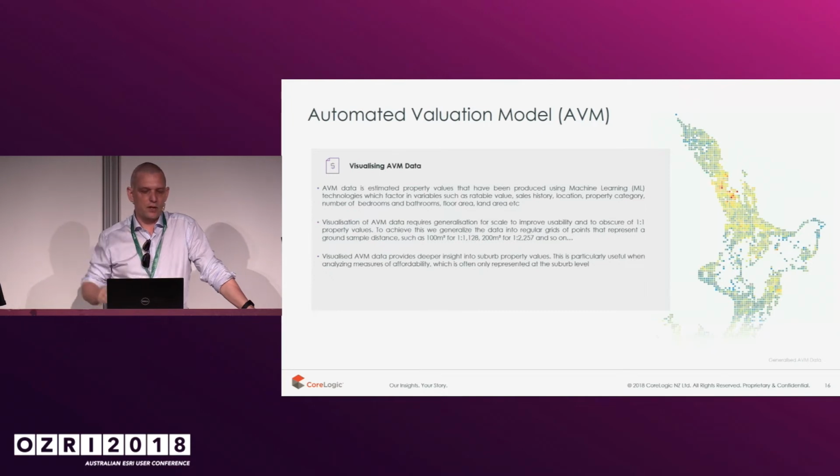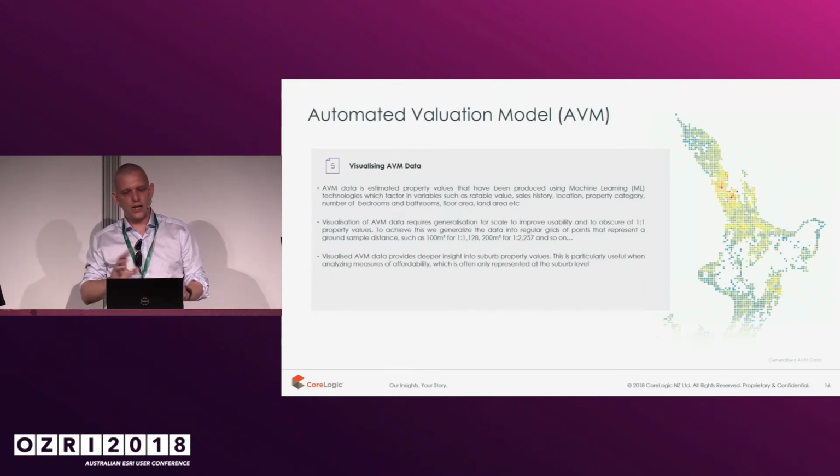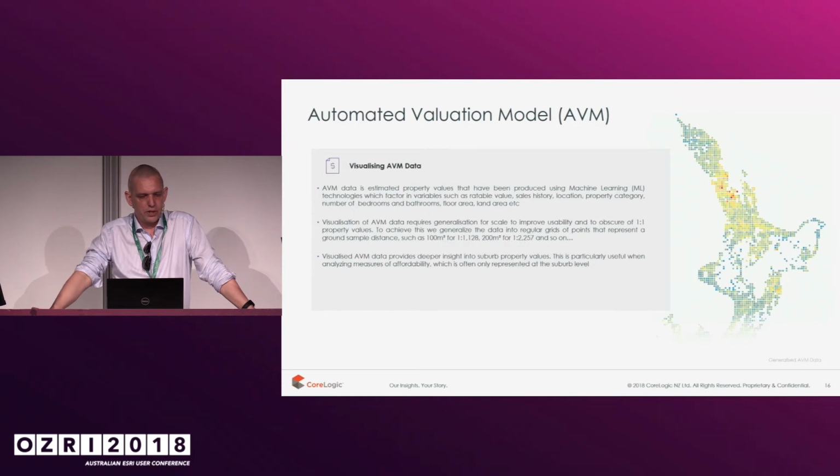And we can then zoom in. That's a really nice way of visualising it. It's kind of like a heat map, but you can interrogate it a bit better. It also provides much greater insight into property value.